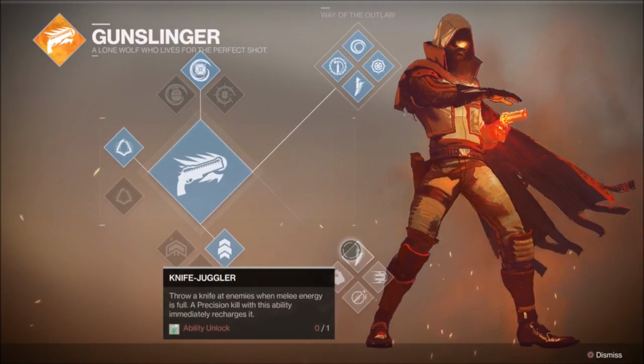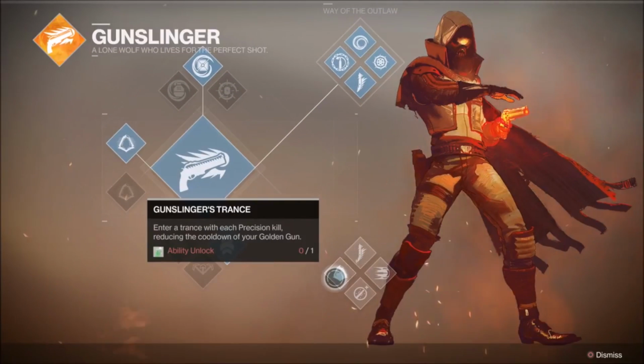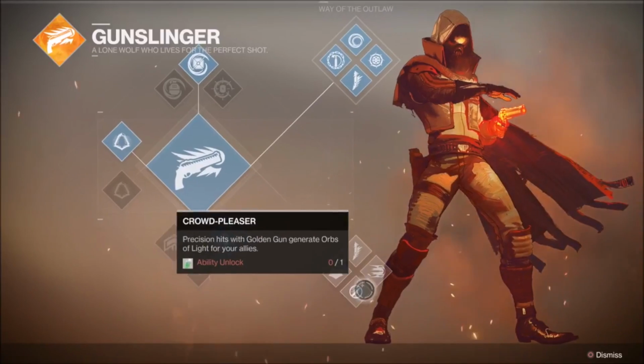The gunslinger here, he's going through the metrics and the interface on that, so you can see the different attributes and what these things do.